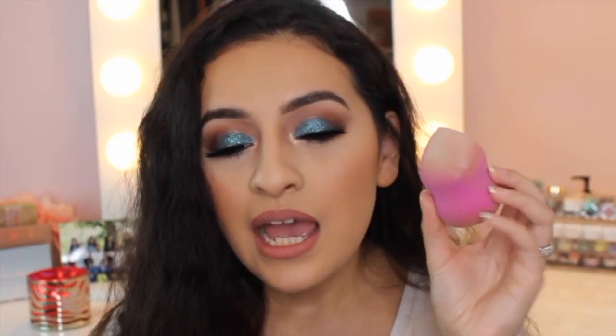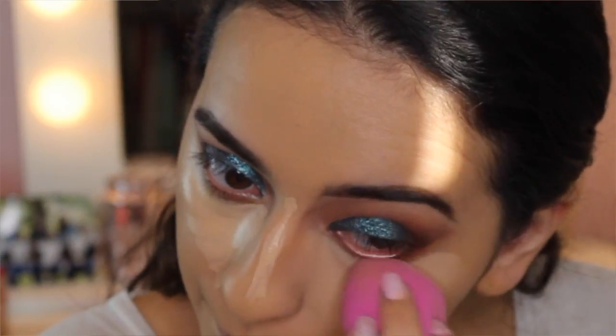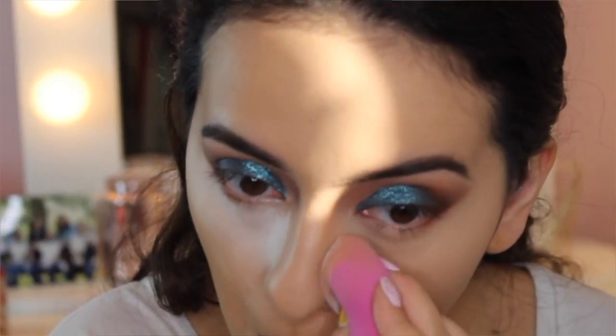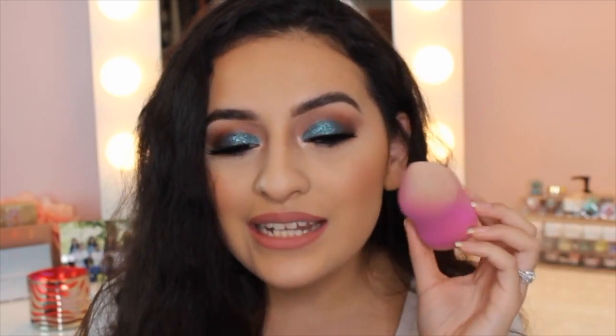One of the best beauty sponges that I've tried besides a beauty blender. If you don't want to spend 20 bucks on a sponge, I highly recommend this. I used the bottom for foundation. This tip right here is perfect for blending in your concealer. As you guys can see, I used it for baking. It was wonderful. I love it. I've used it so many times and I just haven't even used my beauty blender, because this to me honestly works just as good, and it's $8.